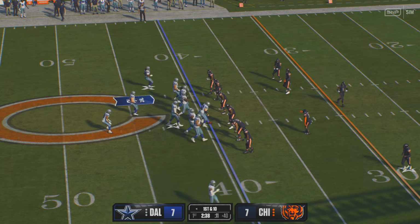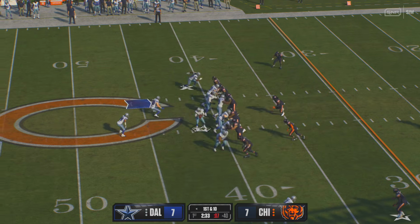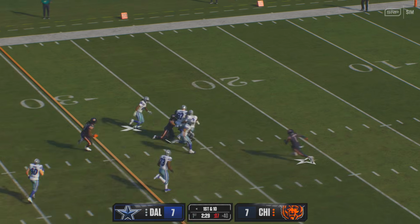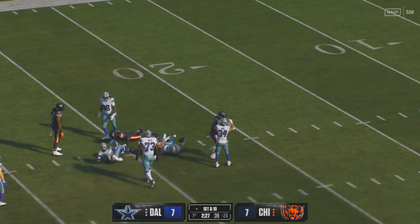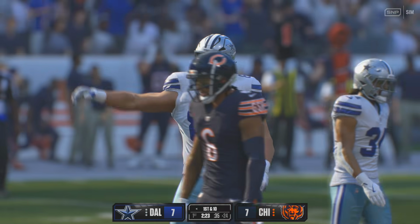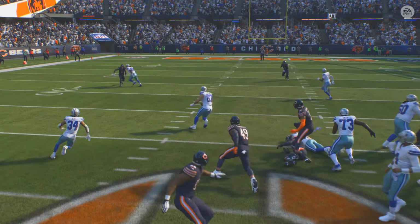So into Bear territory now. This is 1st and 10 right at the 40. Now it's a bootleg with Prescott. A short one there taken in by Ferguson. And brought down, but not before they're inside the 25. 16 yards, a little deja vu from the previous play where they got 16.